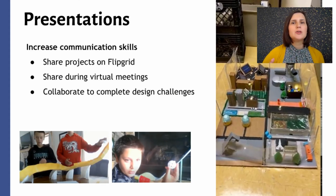So what he's doing is walking through all the different parts. This was from a school doing it in person. And then you can see at the bottom, those are presentations from kids that were at home. For the lunar colony, we had teams, each member built a zone on the lunar base. And some teams that were virtual created a virtual lunar colony and presented on Zoom. So there's a lot of ways that you can incorporate communication and presentation.